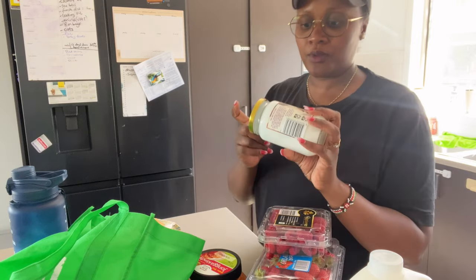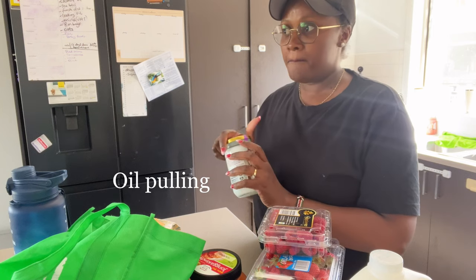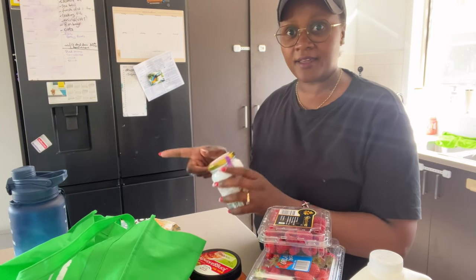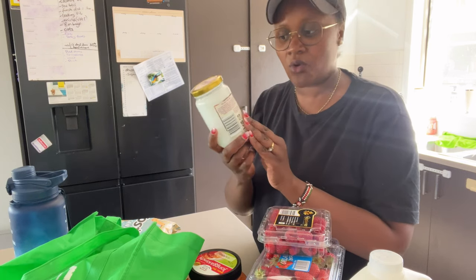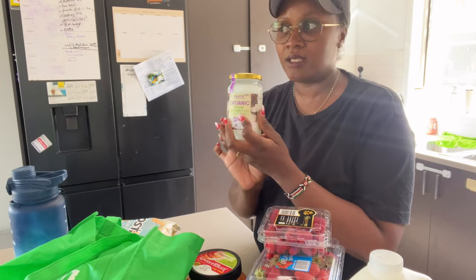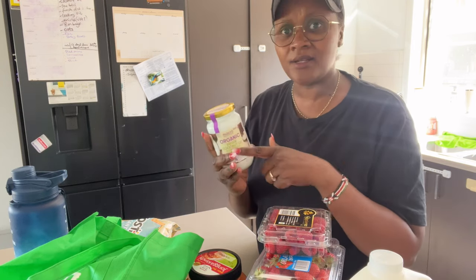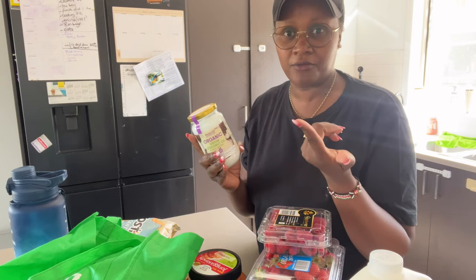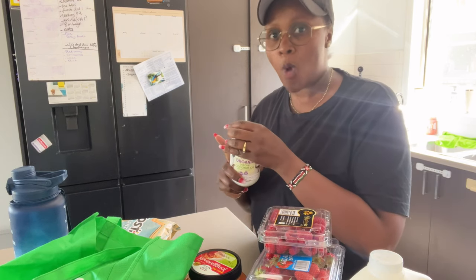So what I want to do with the coconut oil, I can't remember what it's called, but I was talking to a friend the other day and they have been rinsing their mouth with coconut oil in the morning, and they swear by it, like your teeth become whiter and all the bacteria in your mouth kind of goes away. So you take a spoonful of the coconut oil and just put it in your mouth for a minute or two and then chuck it out.